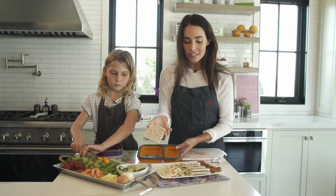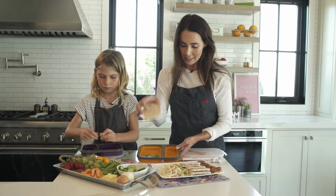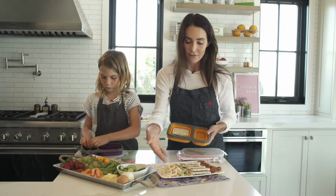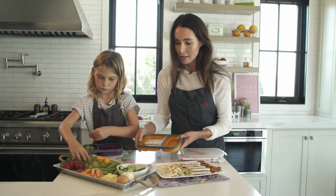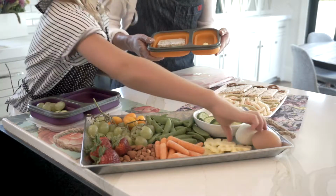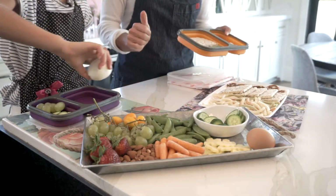Okay. And I also like to do a gluten-free option. So I use this rice cake square, because that's always nice and healthy. And then I have some veggie sticks and pretzels as well in the crunch. And some cheese for power. Need the protein. And you're doing a hard-boiled egg, awesome choice.